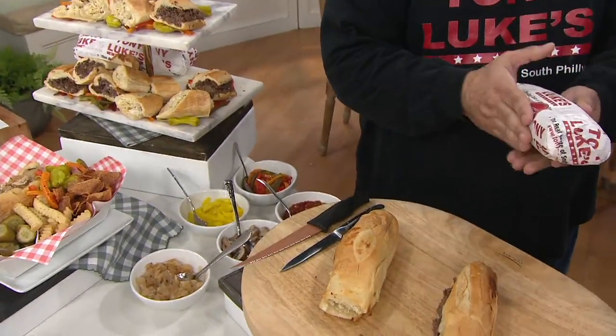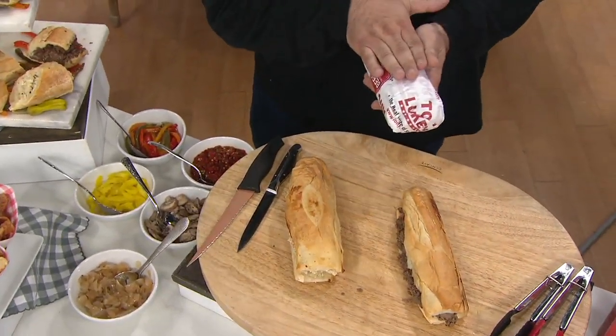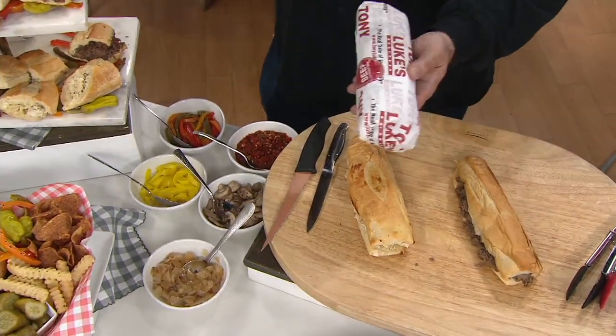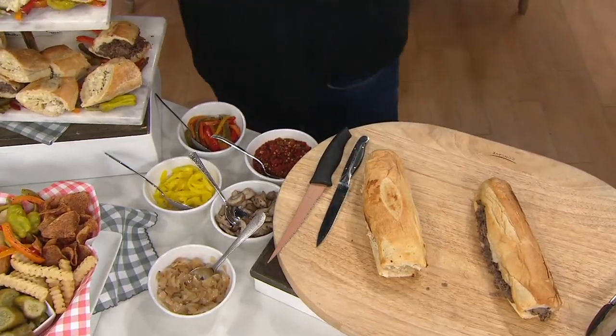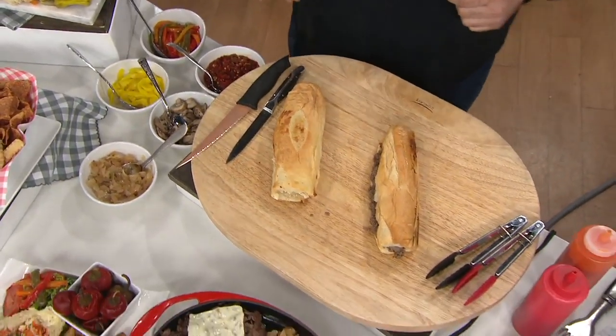You have to thaw it out. Oh, you do thaw it. You do thaw it out, and then about 24 hours in the refrigerator, and then you put it right in just like this. And the great part is there's no mess, there's no fuss, there's no pots, there's no pans, none of those things.